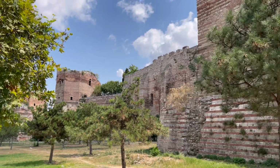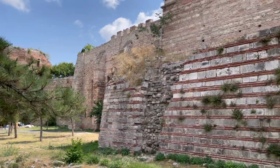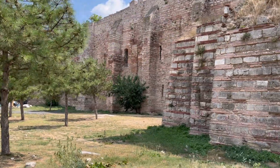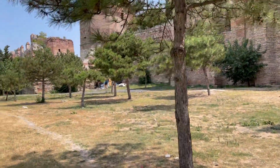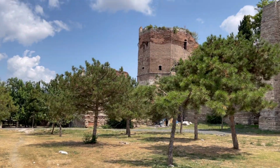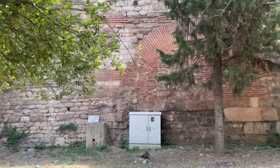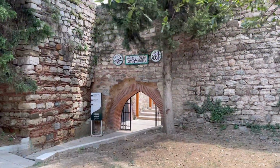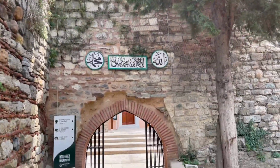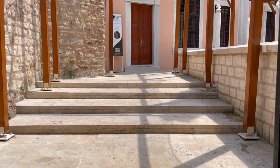All right, let's go. So I got a long way. The old wall and then the restored wall. The wall is protected there by a metallic net, and I guess this is a mosque built with a tower. Let's check it out. The arch is very low. I don't know what he says there, but let's check it out.